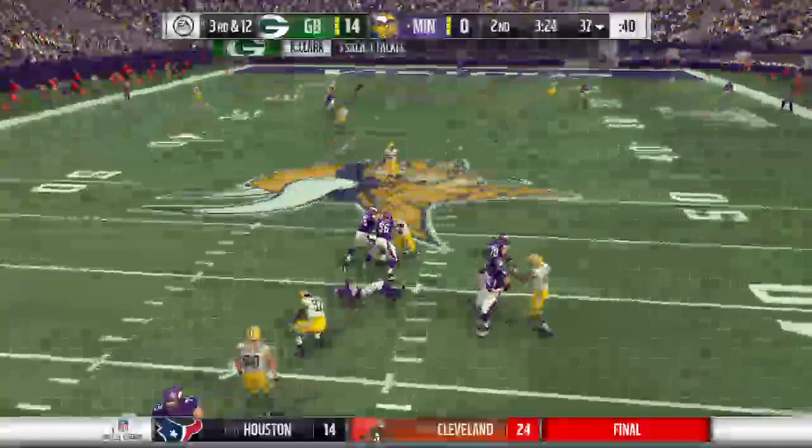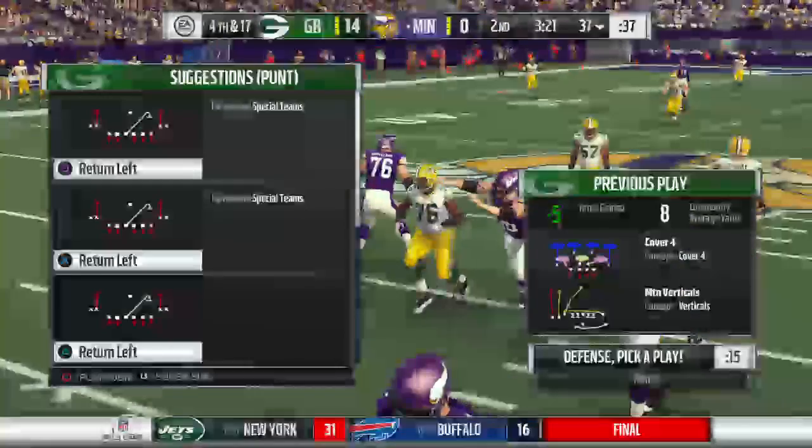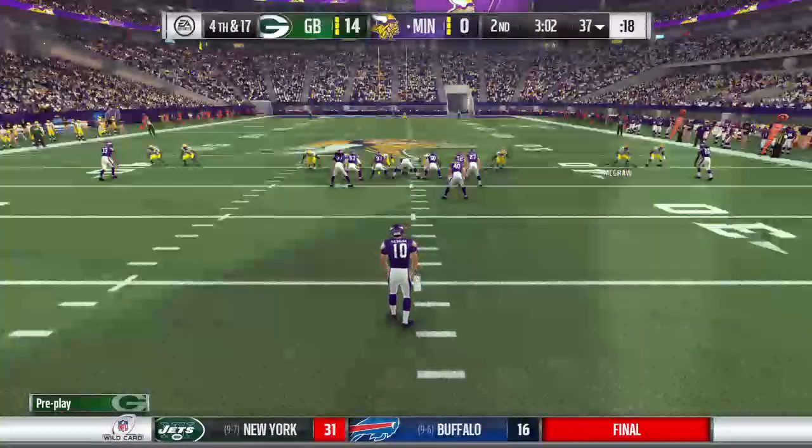And no escaping this time as he'll go down. They got him for a sack. Kenny Clark, he's the one to get him, and that's sack number 7 for him on the year.